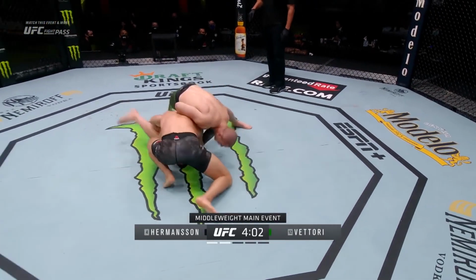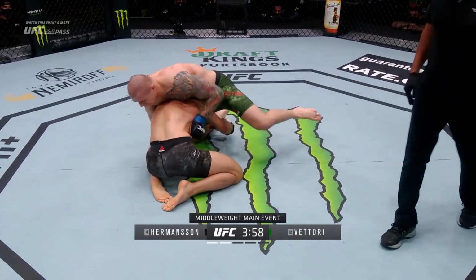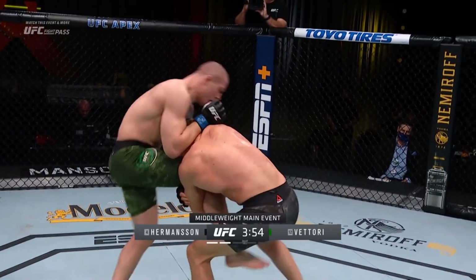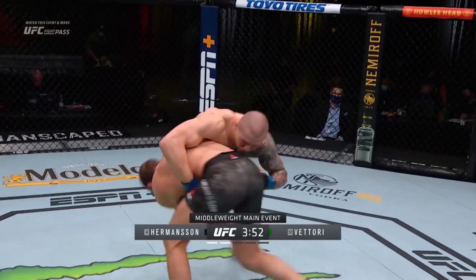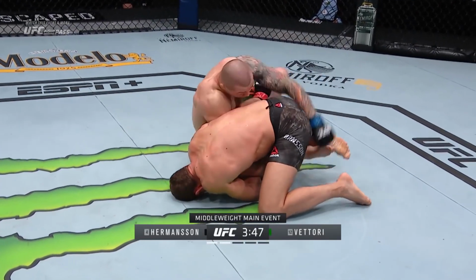He's looking to scramble. Transition to a double. Can't get to it. Stays on the single. Head on the inside. Vettori's doing a good job controlling the head. Hermansson moves his head to the outside of the high crotch again. And now he's back on a single, trying to finish it. He does it. Let's see what he can do with it. He's trying to transition now to a double leg.